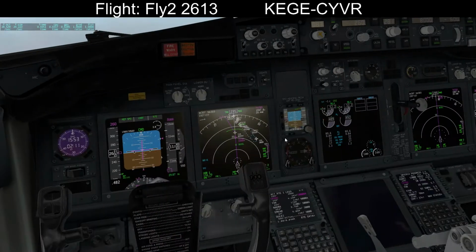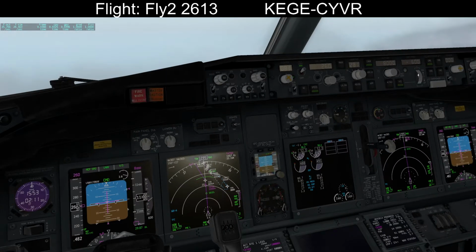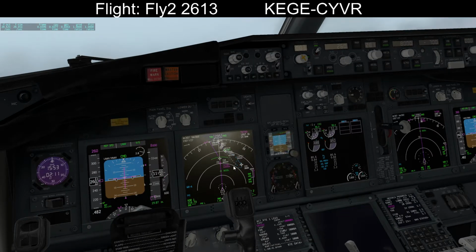Landing lights on because we're about to pass 10,000 soon. I'm going to step up the descent a little bit because we've been told we're cleared down to 8,000, so obviously the controller wants us down.